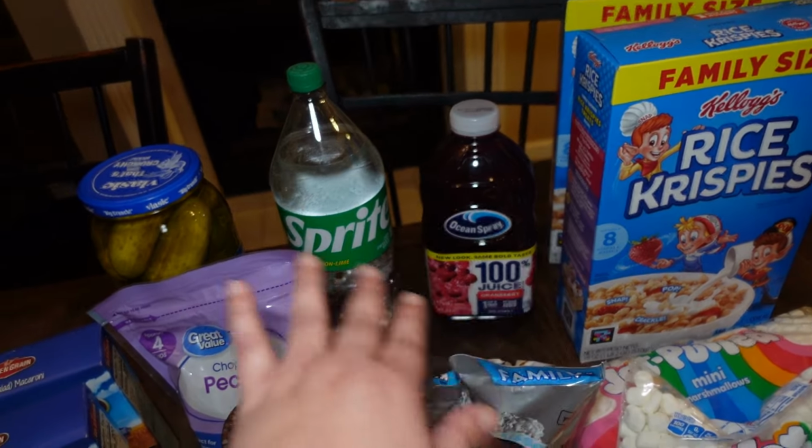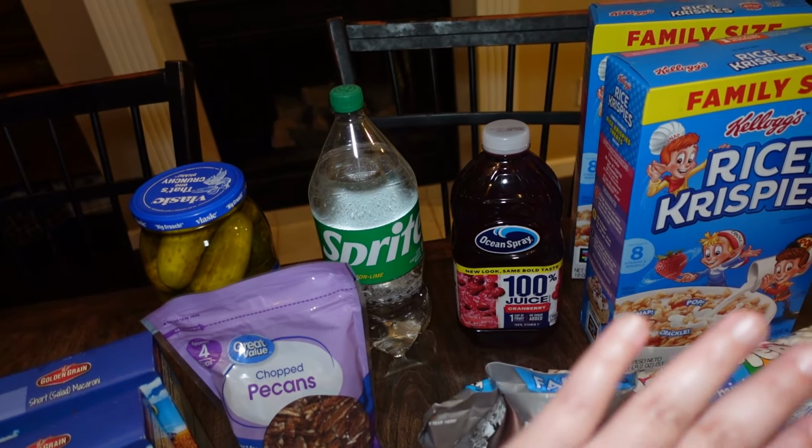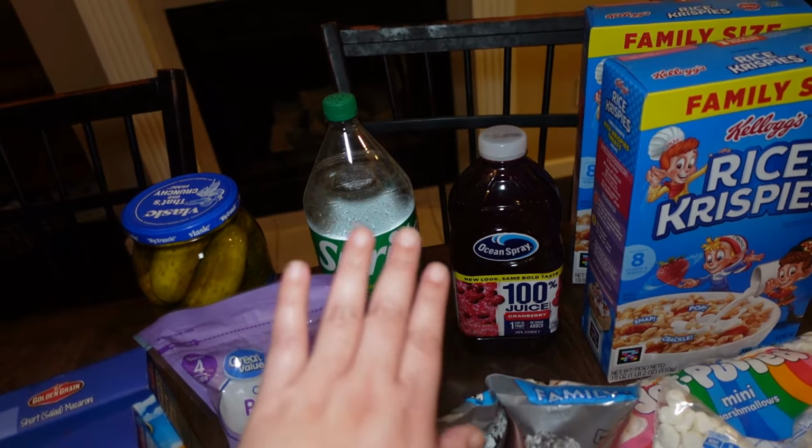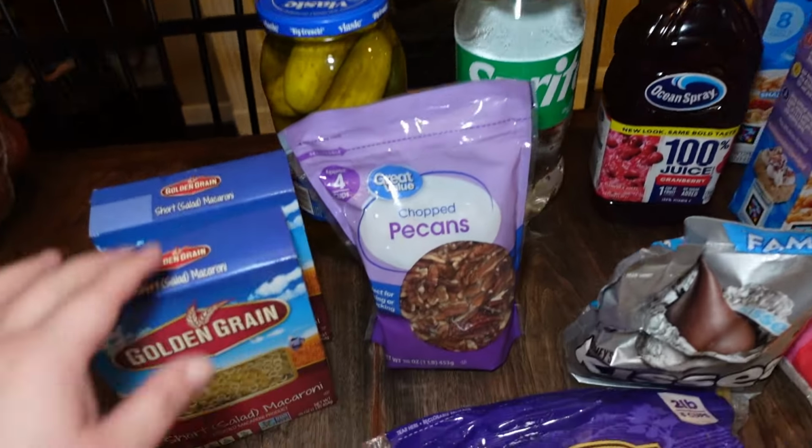So that's all it is: Sprite, cranberry juice, and sparkling cider. And that's our holiday punch. At least that's what we call it. And I was missing 2 ingredients. So I picked those up.